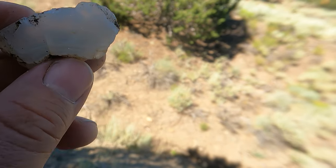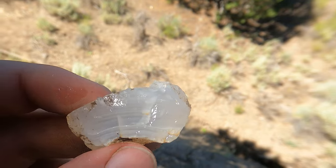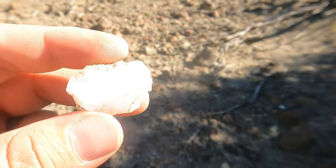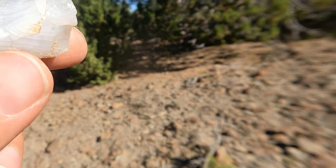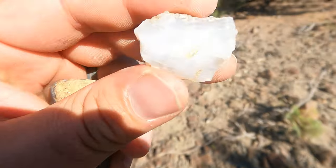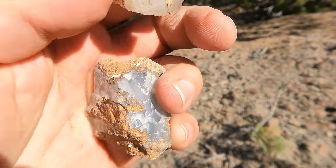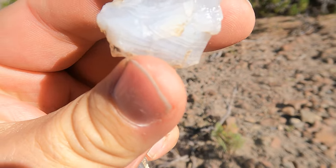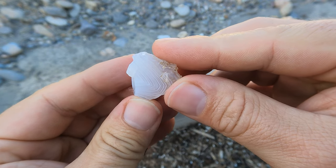Found another piece of the banded stuff. Let's find the sun. There you go. Nice. Tim just found this one. It's got the good banding in it. Yeah. Hopefully you can see that. And this one's really nice. But there it is, the banding. Here's this one washed off.